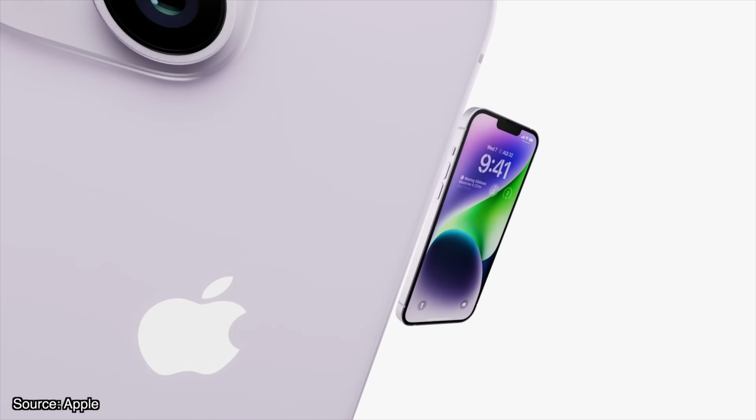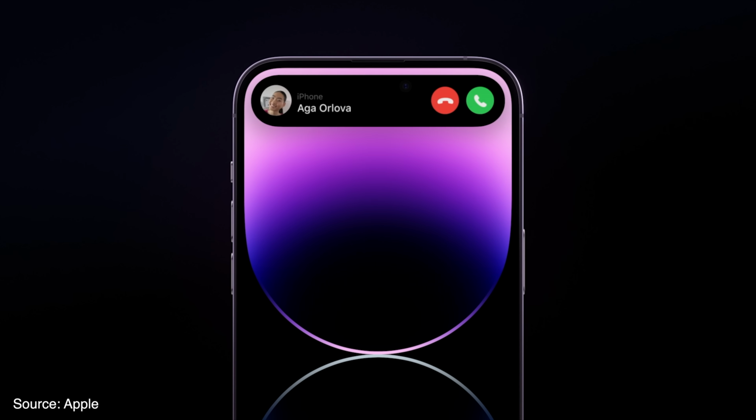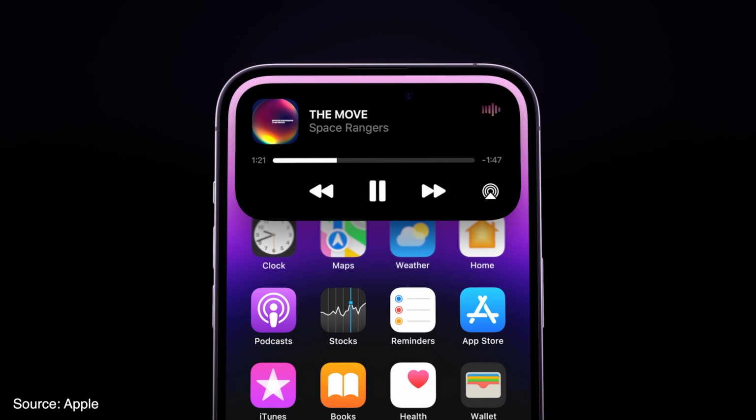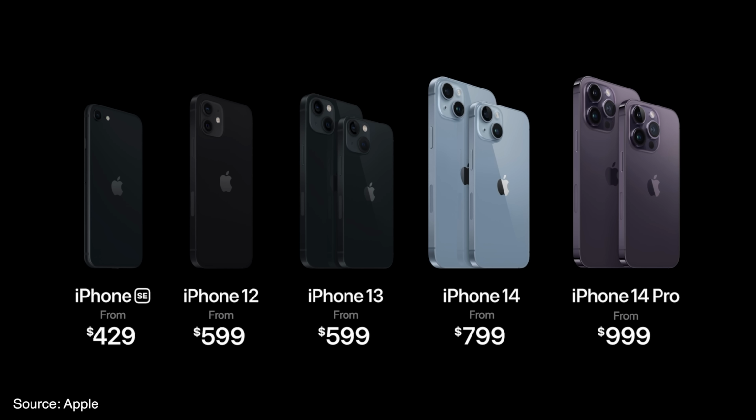As for what phone you should order, it depends. Listen, I think this year it's all about the Pro phones. They get the most new features, have the new design, the new cool dynamic island, and they did not get a price increase this year. So for a $200 difference between the iPhone 14 and the iPhone 14 Pro, I feel like this is a year where the price difference really adds up, and it seems well worth it to go for the Pro model.